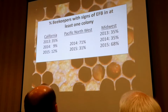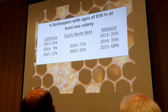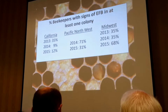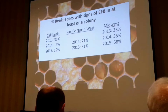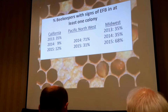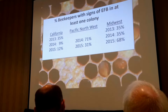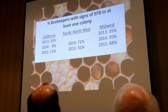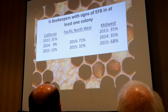Okay, so this is European foul brood. We've been seeing a bit of European foul brood out. This shows the results for California, Pacific Northwest, and the Midwest, so Minnesota, North Dakota. And this shows the percentage of beekeepers that we sampled that had foul brood. So if we sampled 10 beekeepers and one of them had European foul brood, it would be 10% of them. It was more prevalent in the Midwest than we've seen in the past. But it seems to be going down in California and the Pacific Northwest, at least for the beekeepers that we're working with.